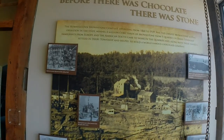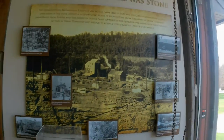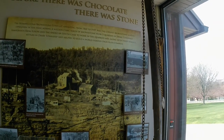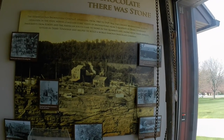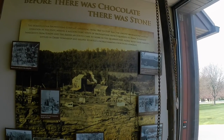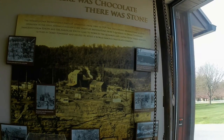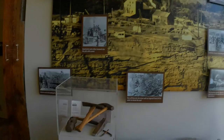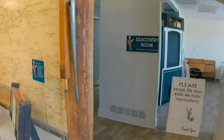Before there was chocolate, there was stone. So, wow. Hummelstown Brownstone Company, operating from 1860 to 1929, was the largest brownstone mining operation in the state. Mining 4 million cubic yards of brownstone from 5 quarries in Derry Township. Immigrants from Europe and the American South came to work in the quarries along with their families. Settled Derry Township and helped build a world famous chocolate company eventually. Wow, beautiful. I'm gonna have to take pictures once I'm done.